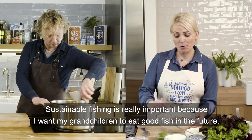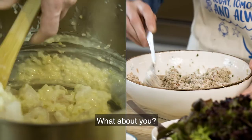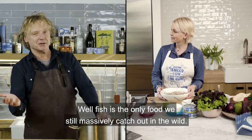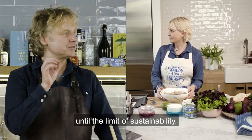Sustainable fishing is really important because I like my grandchildren to eat good fish in the future. What about you? Well, fish is the only food we still massively capture out of wild. We should enjoy fish, but we need to listen to our seas. Until the limit of sustainability.